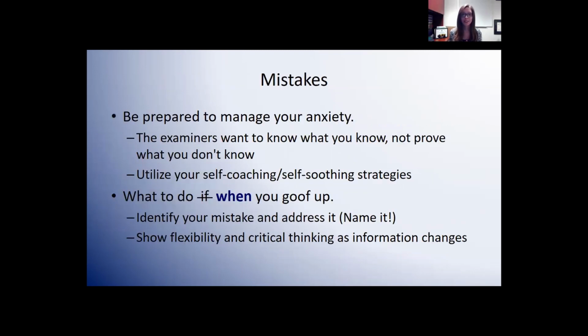I want to normalize that you will make mistakes. You're human. The examiners do not expect you to be perfect during the oral exam. Therefore, be prepared to manage your anxiety. The examiners want to know what you know, not prove what you don't know. Utilize your self-coaching and self-soothing strategies. The idea is not what to do if you goof up, it's to be prepared for how you'll respond when you goof up. So identify your mistake, address it, and name it in the moment. Show flexibility and critical thinking as information changes.